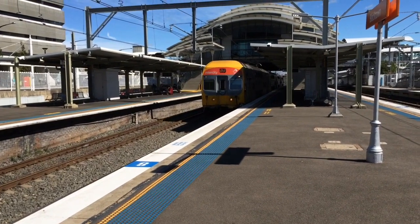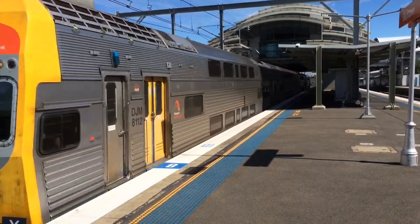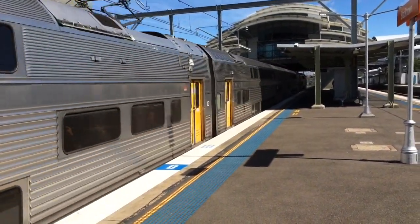I'm here at Blacktown for another part, starting on platforms 4 and 5 with V43 departing for a Sydney terminal service.